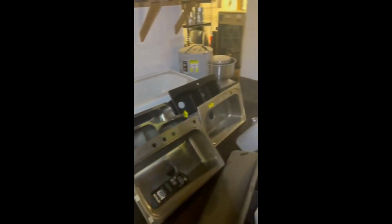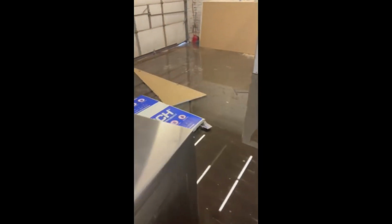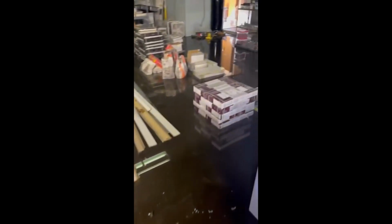Now this was another issue we had at one of our properties. This is our shop where we store a lot of our materials. And this was also during that same kind of cold snap, I believe, last year. And this one was not good either. As you can see, we had so much water in here, ruined a lot of supplies, a lot of materials. And this one came from an issue where this building is not heated, so it's just used for storage.